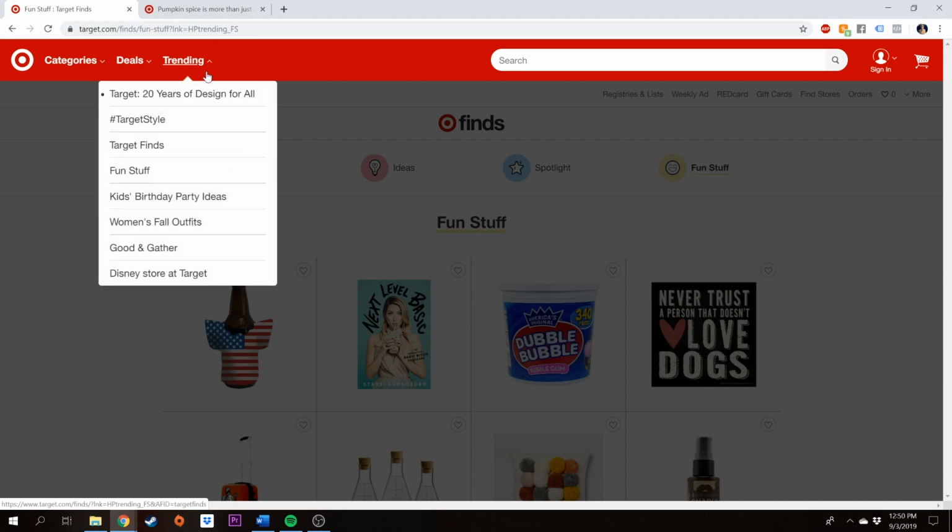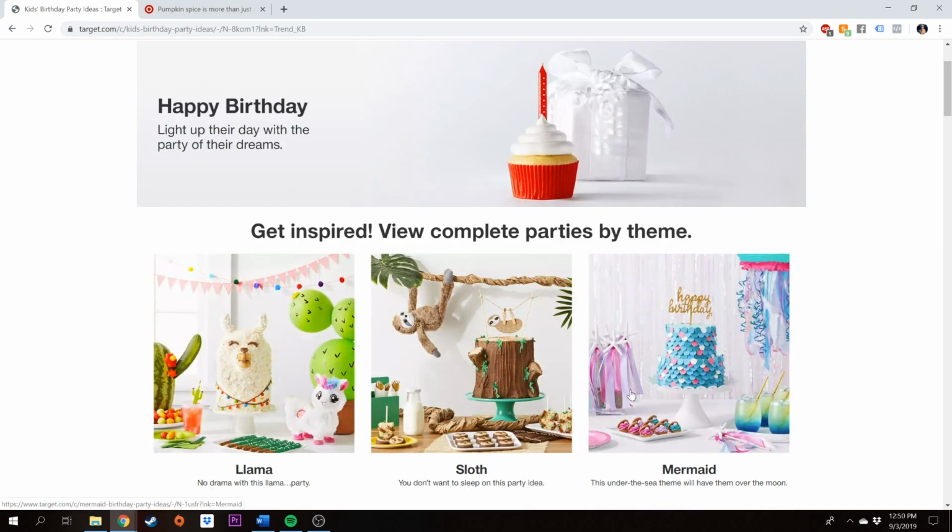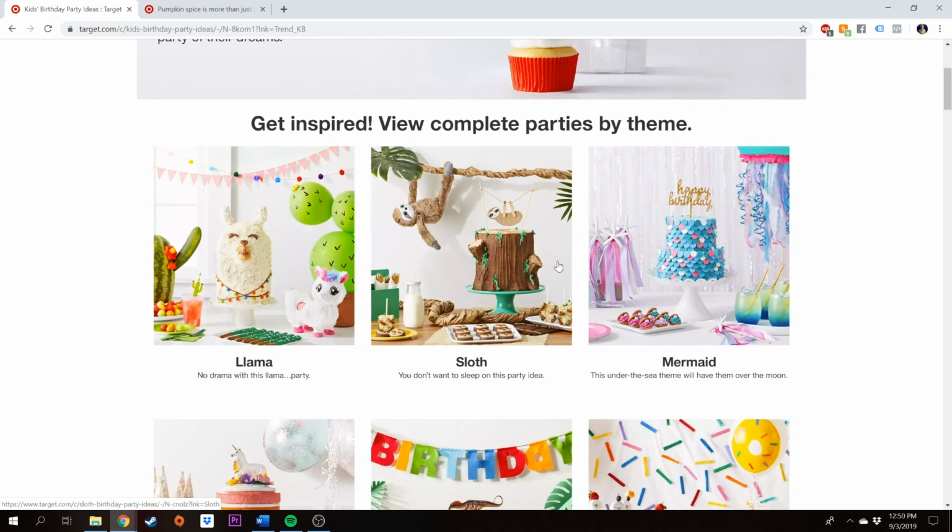Let's go ahead and pop into our next tab. Kids' birthday parties, birthday party ideas. This might be one if you create any type of paper product. Going through and looking at some of the trends, we can see that llamas, sloths, and another cool thing that you can do is look at the trends for children's birthday parties. If you make anything related to children or teenagers, you can take these themes and create products based on them.